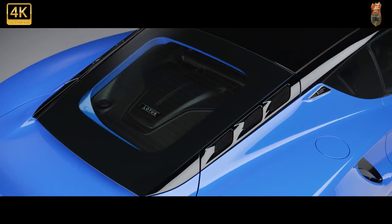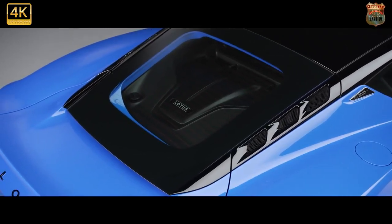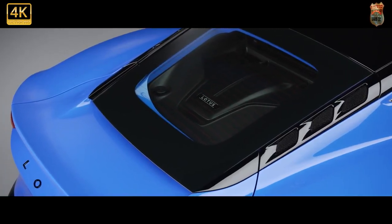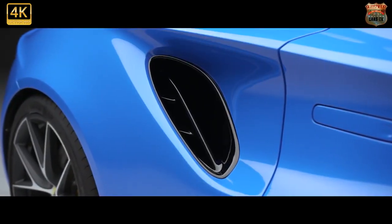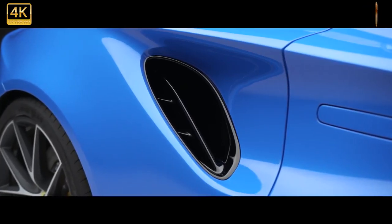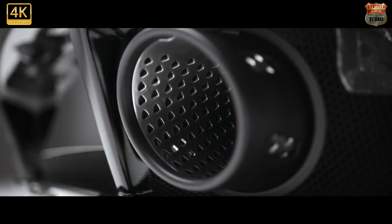The AMG four-pot, which became available through a new technical partnership between Lotus and AMG, born of Geely's stakeholding in AMG parent firm Daimler, has been given its own tune for Lotus, along with a bespoke air intake and exhaust. It will come exclusively with an 8-speed dual-clutch automatic gearbox. Both versions of the Emira have their engines mounted transversely and powering the rear axle alone.